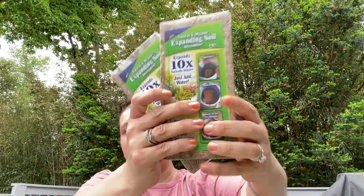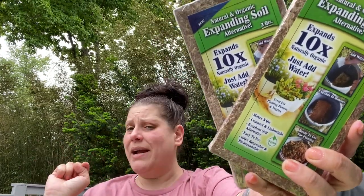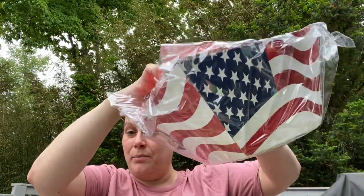So I purchased a few more of these expanding soils because I really did like them and I have a whole bunch of repotting to do. So I grabbed more of those. It's very easy. And then I picked up a 2-pack of the patriotic bowls for the 4th of July. These are great for chips or to put your buns in for the 4th of July, or hey, Memorial Day, right around the corner.